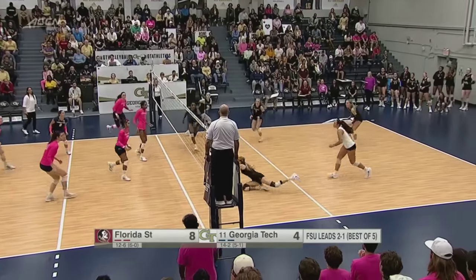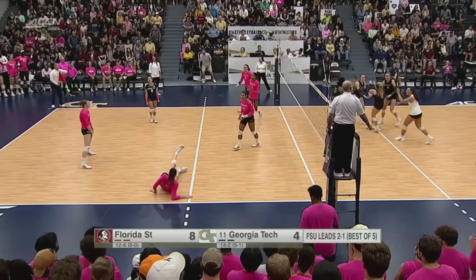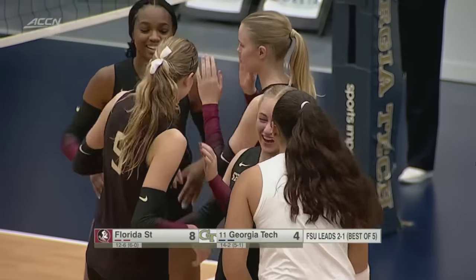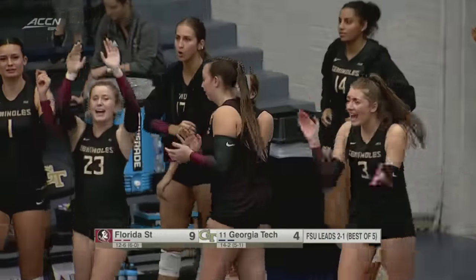Got that to come in low. A layout dig by Rothman. Koenig now cross court for the kill. And once again, Florida State putting its foot on the Jackets. 9-4 Seminoles, the timeout from the Yellow Jackets.